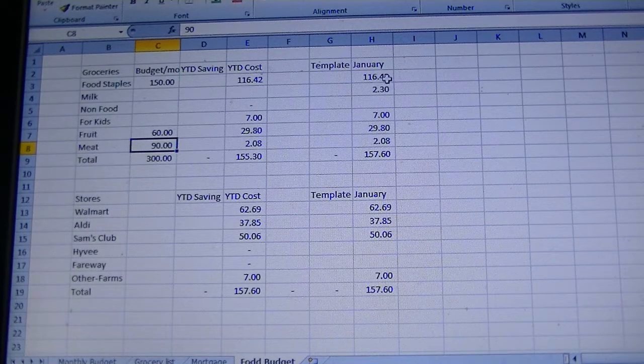So for January, we have a budget here. That'll be for the year. I like to set my budget figures. So $150 will cover our food staples. I took milk out of that and put it on the side so that I can see how much we really spend on milk and bread. So the $150 will cover the food staples, milk, non-food, and kids items, and $60 for fruit, $90 for meat, and the total is $300.